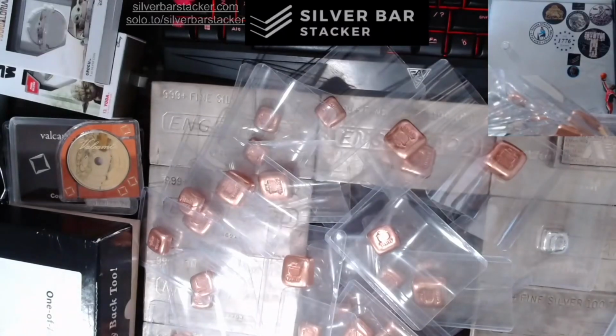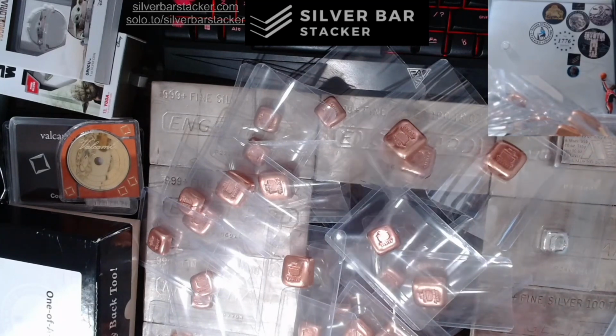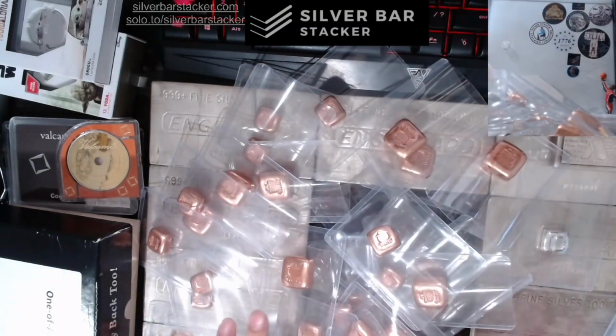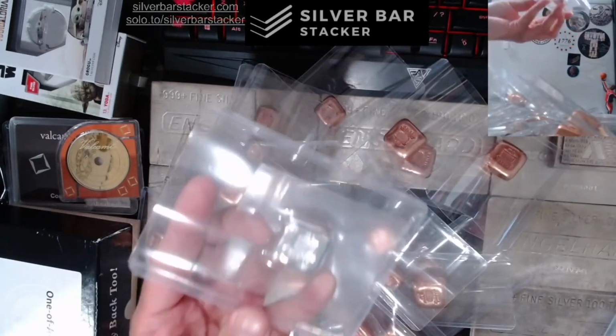Well, I'm very happy to say we just got our first entry for the first ever SBS product drop, which is our product drop for 30 various Geiger poured copper and silver bars. In this prize pool, we've got 9 2-ounce copper bars, 20 1-ounce copper bars, and one beautiful 1-ounce silver bar.